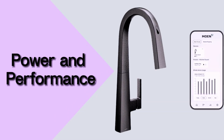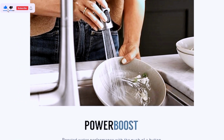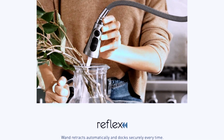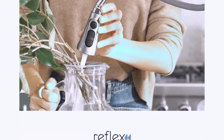I can tell you about the power and performance of the Moen S75005 Evsers Neo Spot Resist Stainless Contemporary Smart Faucet. Power boost. Get a powerful blast of water at the touch of a button, perfect for rinsing dishes or filling large pots quickly. Reflex system, experience smooth operation, effortless movement, and secure docking of the pull-down sprayer.